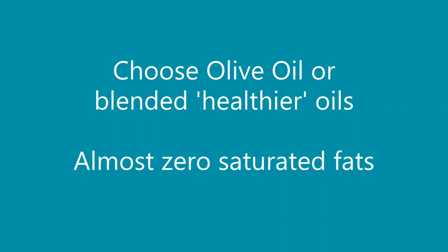Look at olive oil, because olive oil has many benefits, especially if it's used uncooked. These healthier oils are always healthier in their normal room temperature version. So olive oil is great when it's poured over salads. It has practically zero saturated fats and it has healthier fats as well. Some of these are lost when you cook at high temperatures, but nevertheless, olive oil is quite a good choice if you are going to be frying and using an oil.